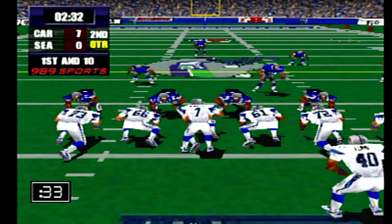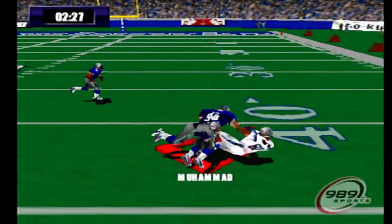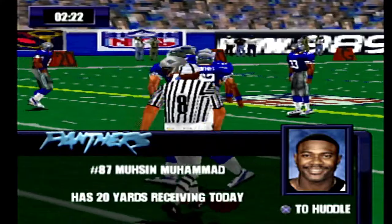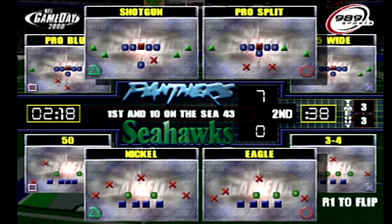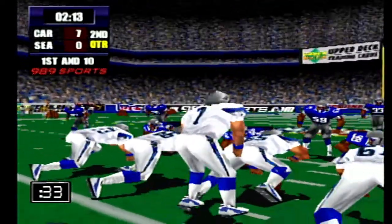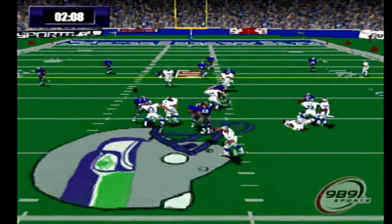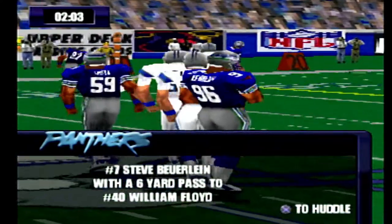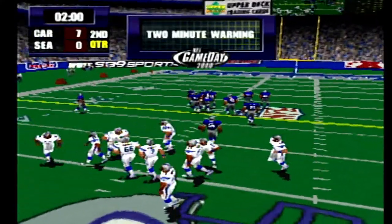Man in motion. He's got it. Complete. Seattle will send four against the quarterback. Complete. Floyd brought down, but not before a nice game. 2 minutes left in the half.